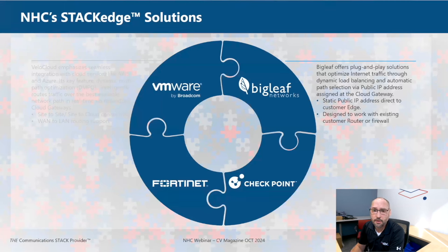Vendors who want to keep their firewalls in place, or even in some regards, if we feel like the solution is right, it might be a Big Leaf SD-WAN device with a Fortinet or Checkpoint firewall behind it. It really depends, and we'll talk a little more about this in a future slide, on what the customer is trying to solve. We need to really understand where their pain points are, and where they plan to be in 3, 4, 5 years, and really put the right solution together.